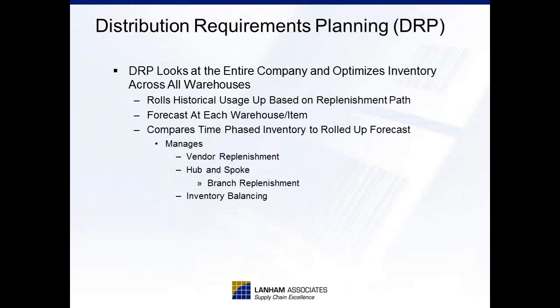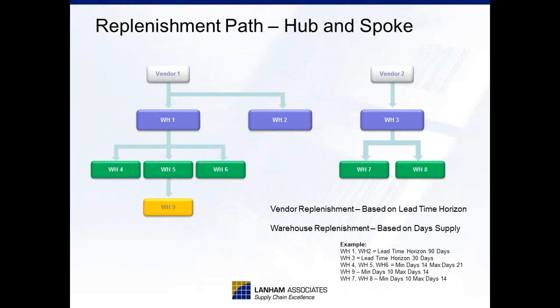For those of you that are working in what we call a multi-location environment, where you have more than one warehouse, you may be doing what some people call DRP, some people call hub and spoke, some call branch replenishment. But basically what it works out to looking like is either one of these two screenshots, where you might look at vendor 1 supplying 2 locations. One location just stands by itself, or location number 1 actually supplies other warehouses.